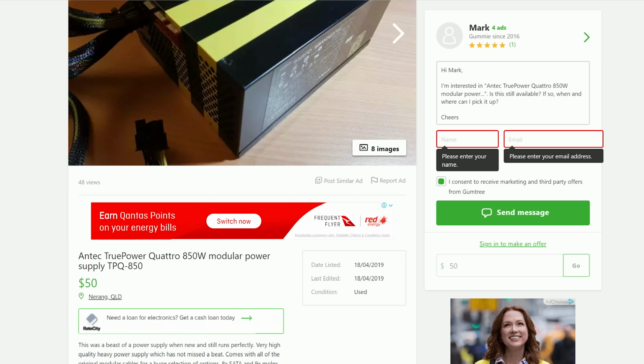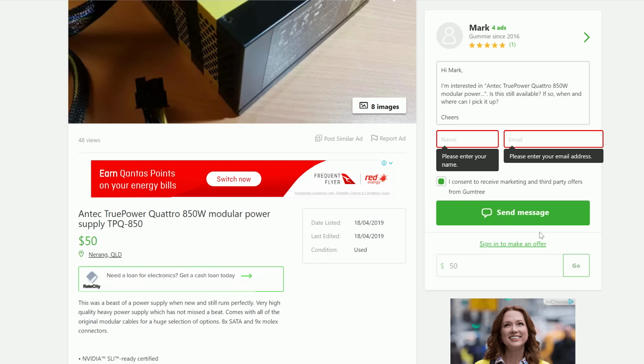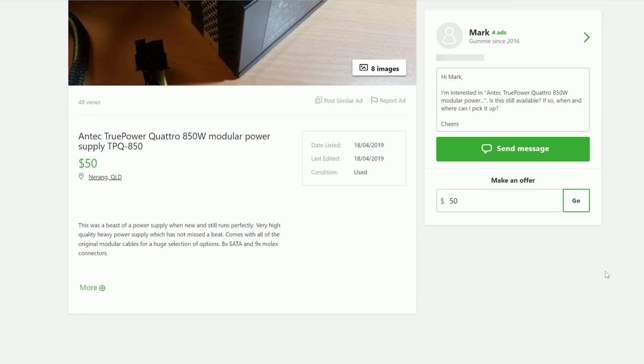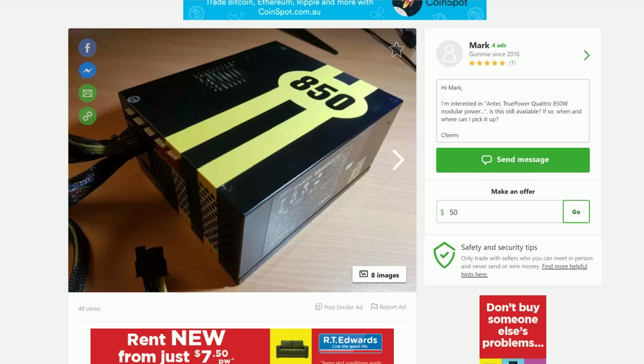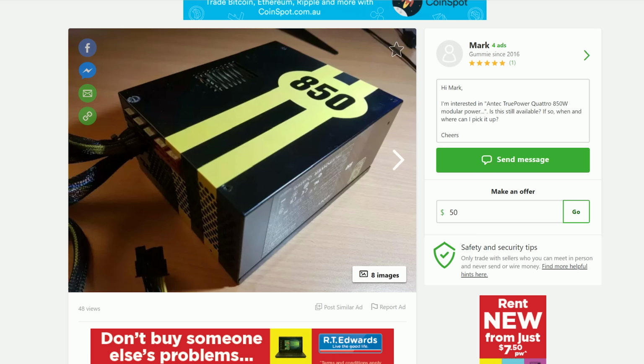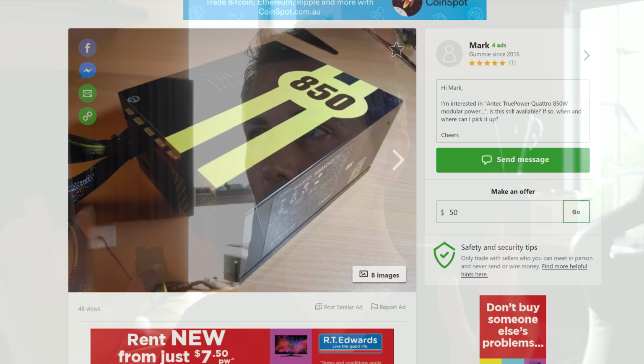Next up here, we've got a power supply, an 850 watt True Power Quattro modular power supply. And I mean, it's a little bit old, but something like this is still a very good, high quality power supply. They're asking 50 Aussie, we're gonna come in with 40 Aussie because in Australia, getting 850 watt power supplies, you're literally gonna be paying over 100 Aussie dollars most of the time. So just coming in with a little $40 snipe. These guys are literally just down the road, so if I get this deal, it's gonna be super easy to go pick up. Thank you, ma'am. That offer is there.